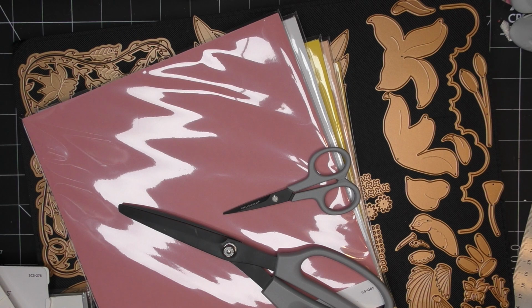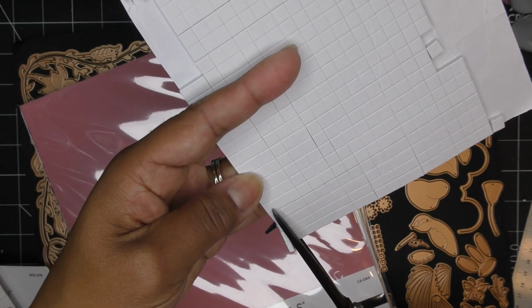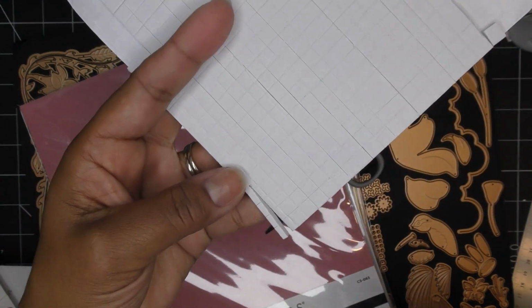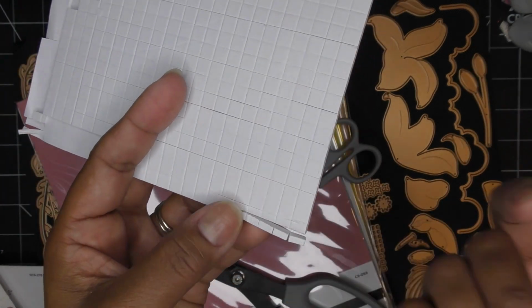Let me see if I have something I can cut right quick. So a lot of times I'll do this. I'll have things like this, my 3D foam adhesive, and I want it to be smaller, so I'll just kind of cut into it like that. And honestly, usually by this time you're already getting a little resistance because of the stickiness, and that just was really buttery. So that's really great. And you go from there, right?